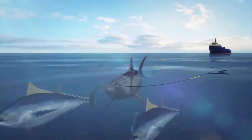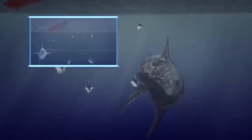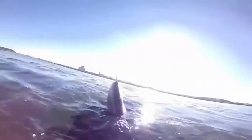Robot Shark. This unmanned underwater facility, a robot shark, has a length of about 1.5 meters and weighs up to 45 kilograms. Like a real fish, the robot uses the tail to move and control its movement.